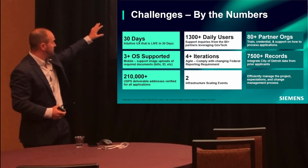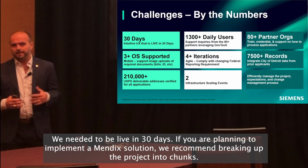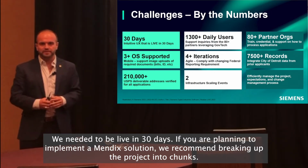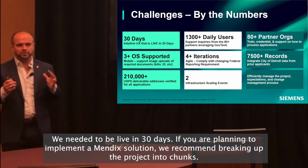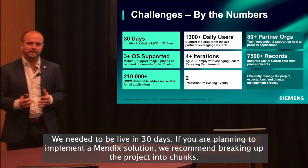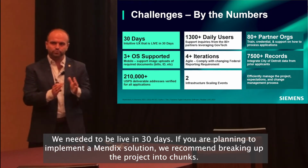The 3 operating systems supported, being live in a short period of time, 30 days. One of the innovations we did, working very closely with Mark and his team, was this: it became clear when you're thinking about implementing a Mendix solution, if you are going down that path, we recommend breaking up the project into very manageable chunks.